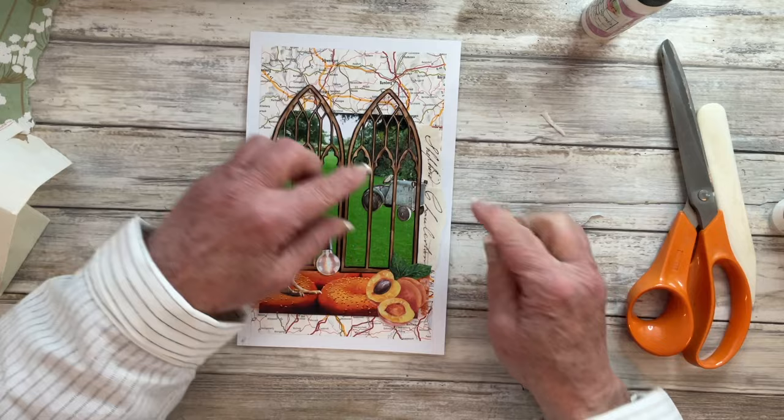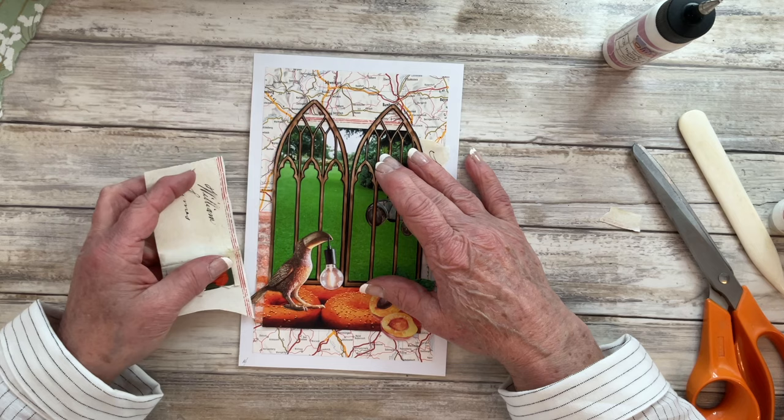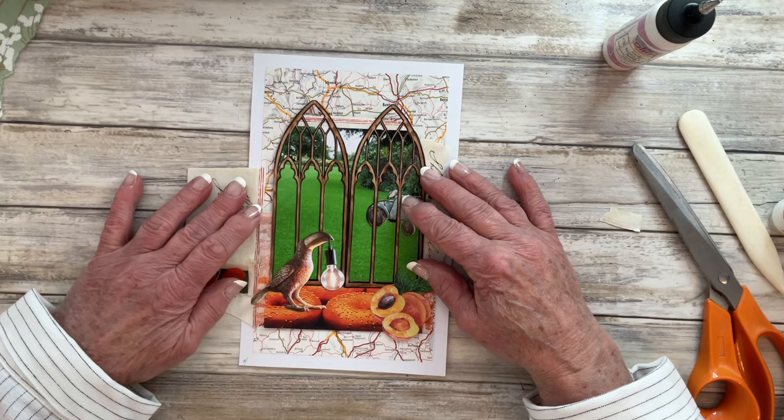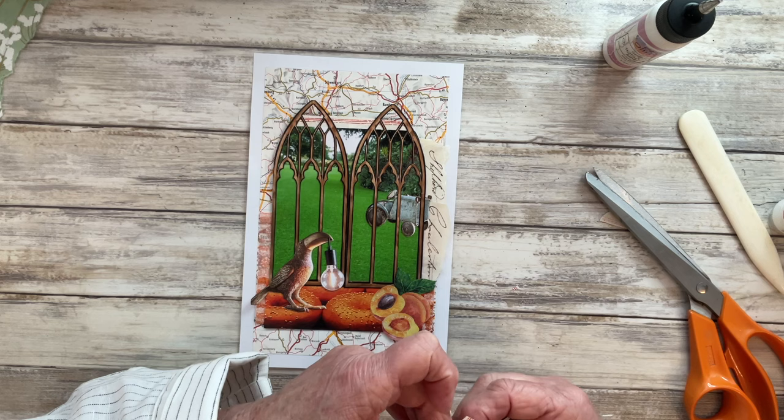And here I'm playing with those red lines that were on the indenture paper as well. I mentioned those at the start of the video. And I'm just auditioning them here to see if they'll look nice down the left hand side of my page.